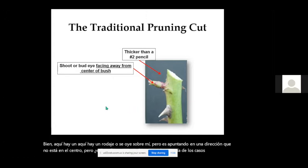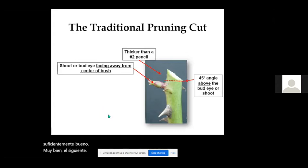All right, next. You want to make your cut starting above the bud eye, about an eighth of an inch. Remember that when you find a shoot with a bud eye on it, the bud eye is going to be down here, about the center of the shoot. So when I say an eighth of an inch, this doesn't look like an eighth of an inch. But you need to start your cut above the shoot or above the bud eye. And that will, in most cases, prevent having that pruning die back.